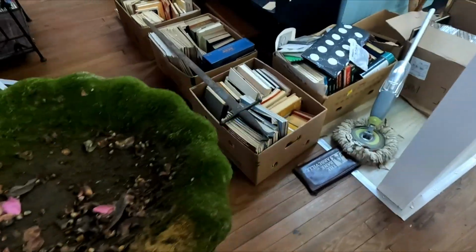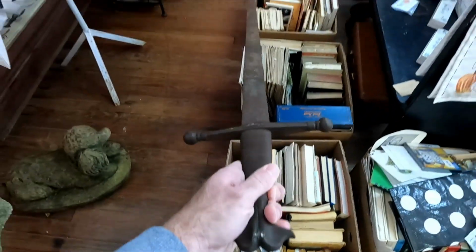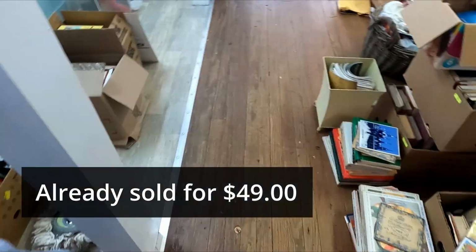I love the moss on it. It's that concrete bird bath stuff. Love it. Still love the poodle. I think I showed that already. Showed the sword that I picked up. Already showed that. And let's see, what else did we get?